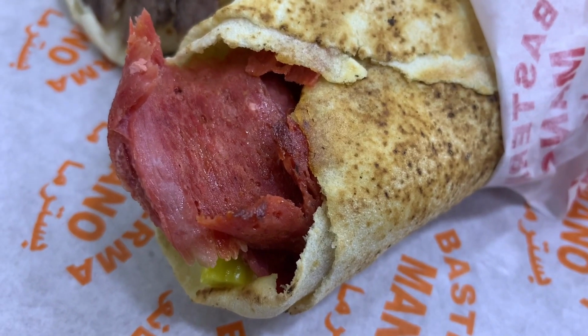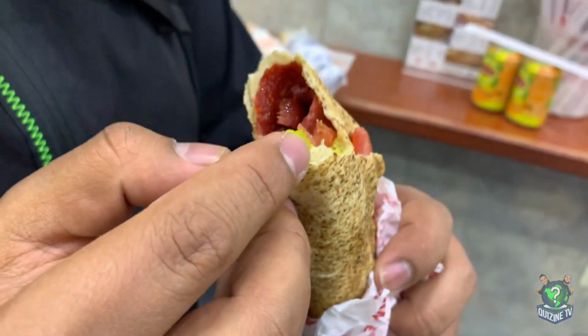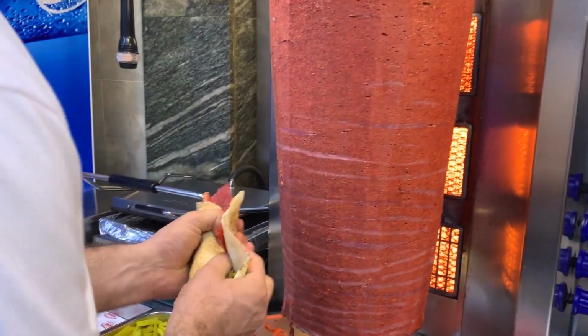Look inside, they've got tomatoes and they've got pickled chilies. Or just pickles rather, sorry. So sujouk, a little bit of a kick to it, a bit of spice, mixed in with the pickles and the tomatoes, gives it a really, really good taste. This is amazing, and the bread is toasted as well. Before they start wrapping it, they press the bread up against the piece of meat and get the oil in.